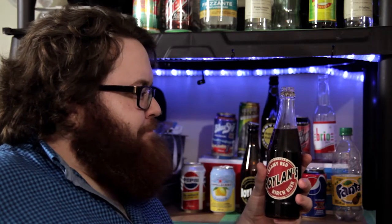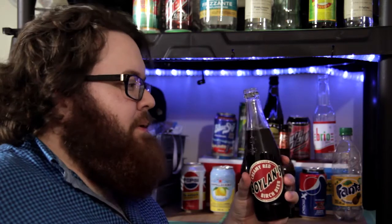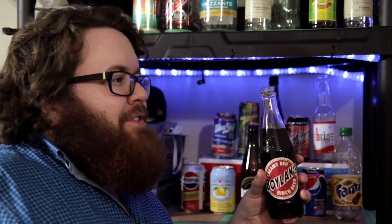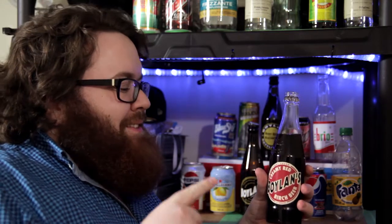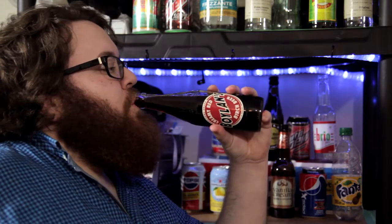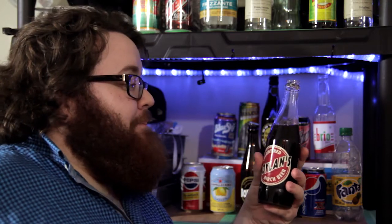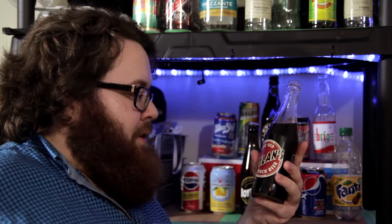But it's a little more of a subdued version of that birch beer flavor. It's similar to a root beer, but not quite. The birch beer is a softer root beer, and the creamy red birch beer is a softer birch beer. That's quite good. And it has a little bit less of the mint, I would say, than the original birch beer, but still has a little bit of it in there.